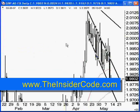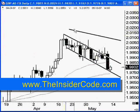We had some economic numbers come out of the U.S. that were slightly bearish for the U.S. economy. There was some volatility right around the time of the announcement, and now everything has died down pretty well. You can see here from the daily that we're still trading inside of this overall flag pattern.